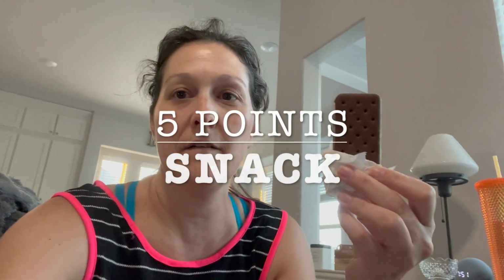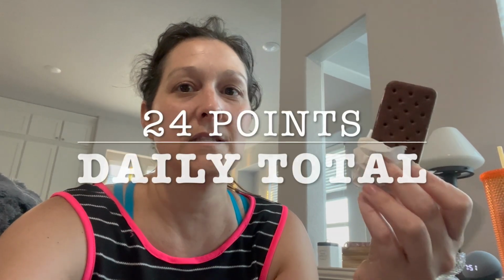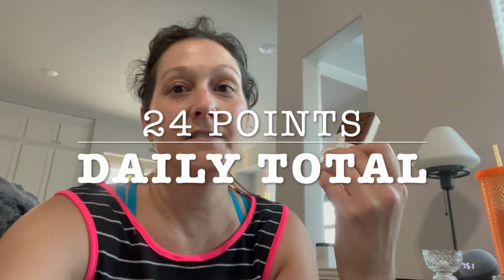So I am going to end the night with one of my many favorite ice cream sandwiches. I buy these at Target. I absolutely love them. It's only like 90 calories each, but Weight Watchers charges you 5 points. So not very good bang for your buck, but I have a lot of points today. I actually ended up having 24 points. So I still have 6 left. Like I said, I'm on maintenance, so I do get 30 a day.